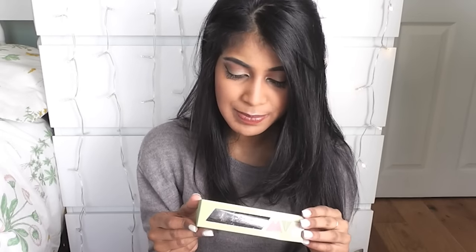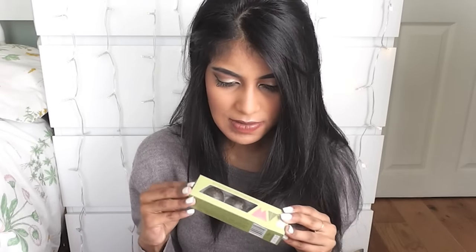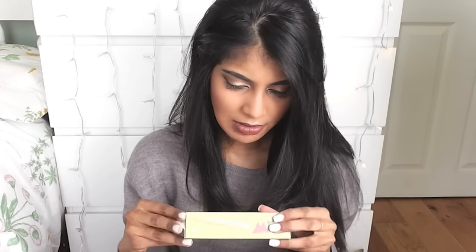Okay, this is the last thing in here. It is the Spirulina Orange Energy Balls. Organic fruit balls bursting with orange, cacao, dates, and the power of spirulina. What's spirulina? I don't know what that is. Okay, so it's like a little fruit ball.